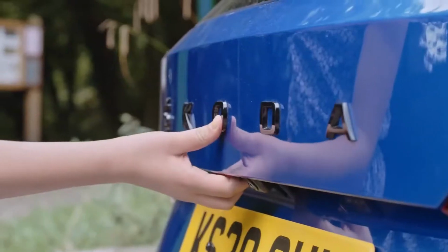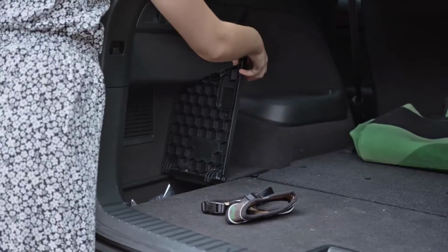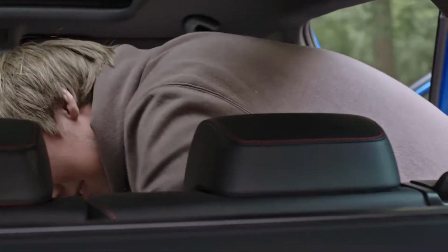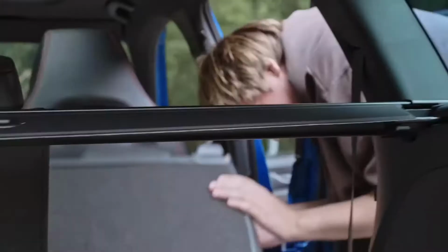There's lots of space in the boot, so you can have more than one dog crate. And in here, you can put dog beds. There's little hooks, so you can clip harnesses or leads. You've got yourself this little thing, which is a dog seat belt. You pull this down, you can put more things like crates, dog toys or whatever.